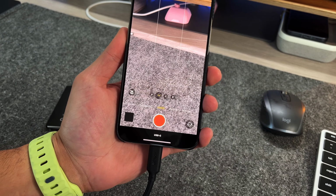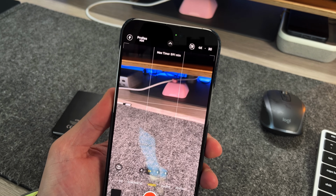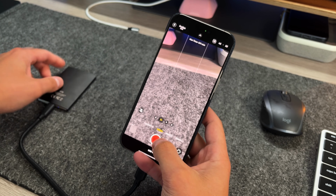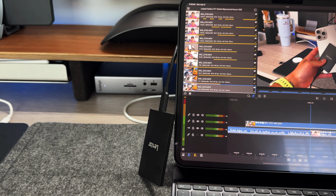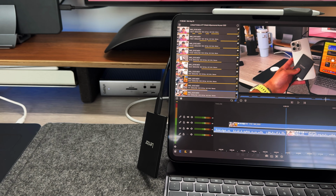But my recommendation is to go with Lexar. Lexar has been one of my favorite brands as of recently when it comes to external storage. Their 2TB model is perfect for this situation. It's extremely thin. They also have a 4TB model that I believe is $280 if you guys want to go with that one, or the 2TB model, which I believe is $180. So I'll definitely link those below. But it's extremely thin, it's well made, it's made out of aluminum, and it does fit the Apple aesthetic very well.